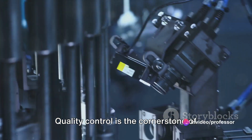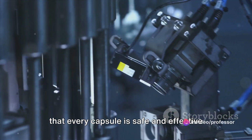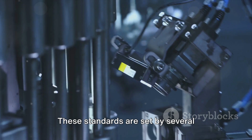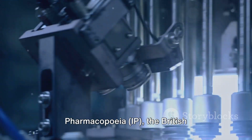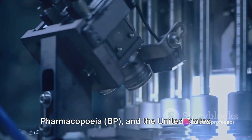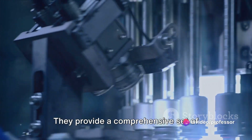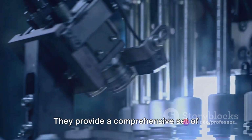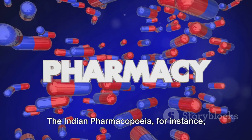Quality control is the cornerstone of pharmaceutical manufacturing, ensuring that every capsule is safe and effective for consumption. These standards are set by several international bodies, including the Indian Pharmacopoeia, IP, the British Pharmacopoeia, BP, and the United States Pharmacopoeia, USP. They provide a comprehensive set of guidelines to maintain the quality, purity, and strength of each capsule.